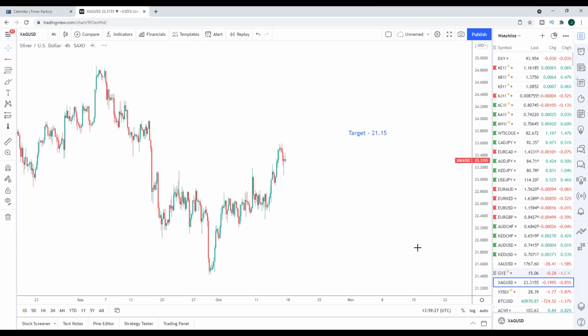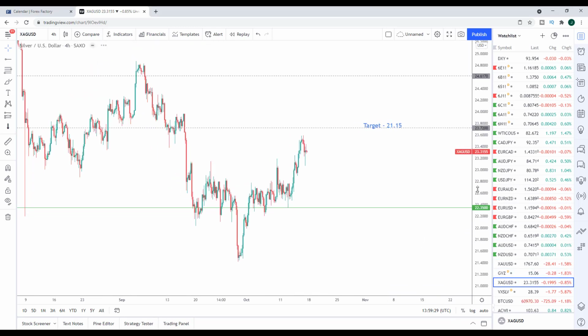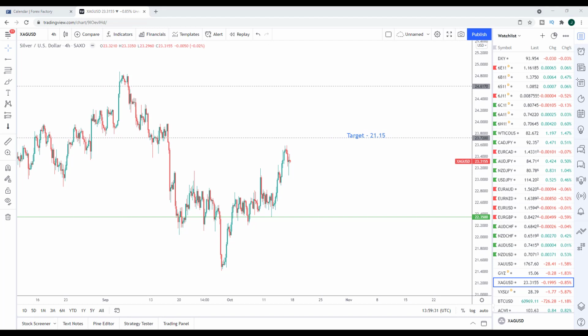Next is silver. Silver is another market which will be based on whether we get that reversal in the DXY. If we don't reverse lower in the DXY, I won't trade silver because it's structured to the upside, and I only like to trade gold and silver when they're in line with the dollar being either bearish or bullish, depending on which way I'm looking to trade the markets.